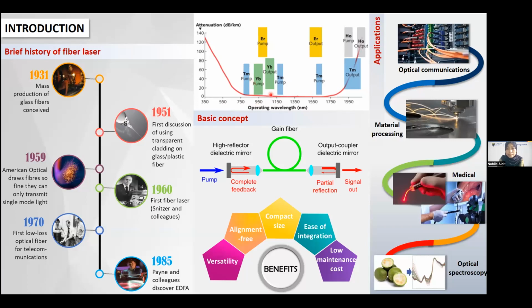So why fiber lasers? Fiber lasers provide simple operation with alignment-free, easy integration, greater stability, and low maintenance costs. Due to the wide range of possible power outputs, fiber lasers are effectively used in many different applications. Some of these are optical communications, material processing, medical, and also optical spectroscopy.